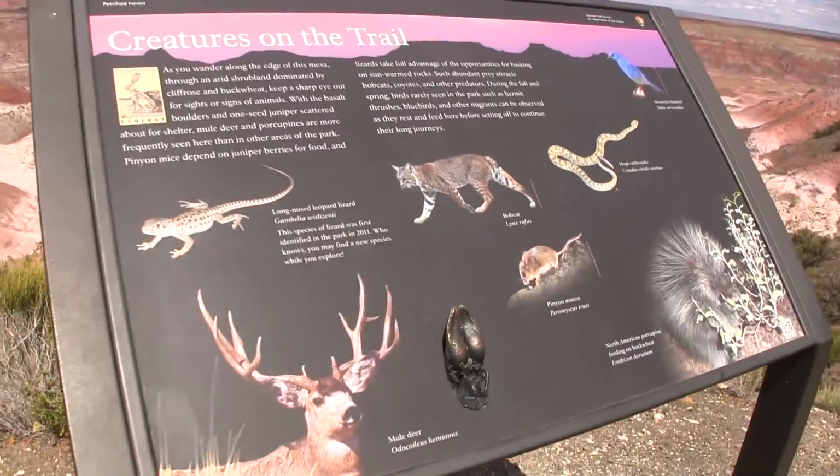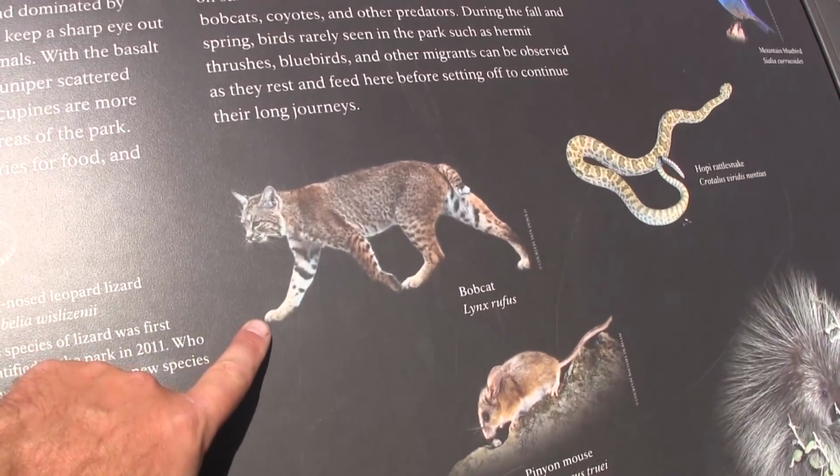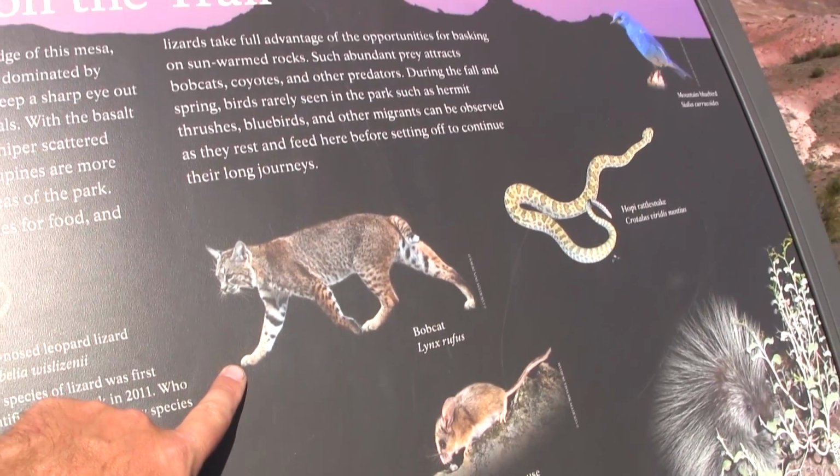Creatures on the trail. Hey, they do allow kitty cats here. Jax isn't gonna like that.